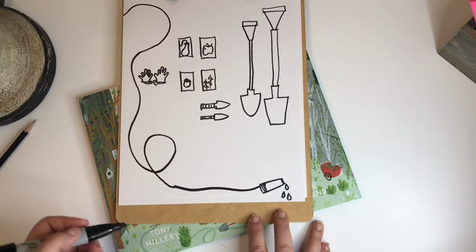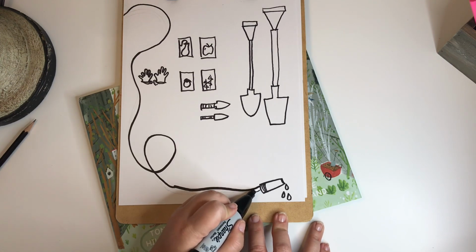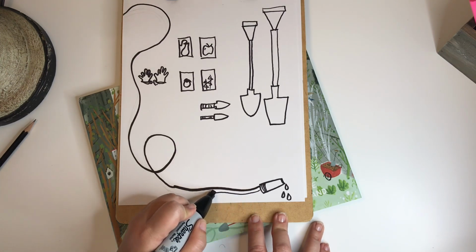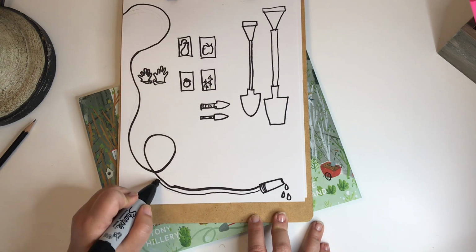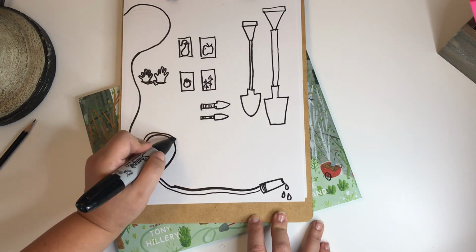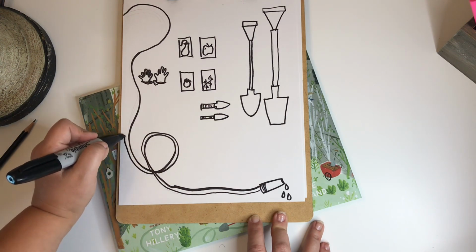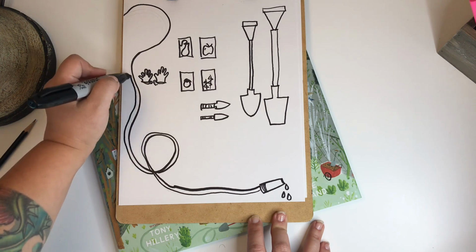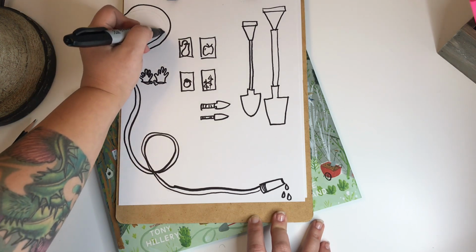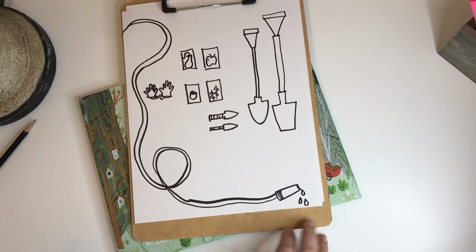So that's one side of it. Now you're gonna just come a little bit away from that original line and follow it, almost like you're tracing it, but just a little ways off, okay? So just keep following the line that you made. And it'll look like a hose. It's carrying water to our veggies and fruit that we planted, okay?